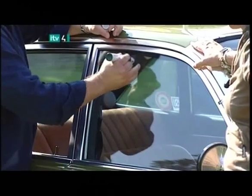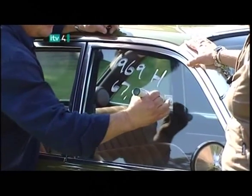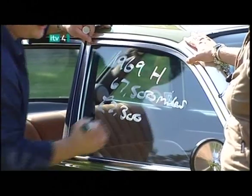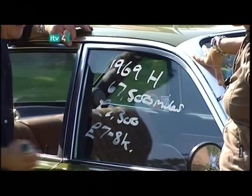Well, this is a 1969 on a Harrier. Mileage is 67,000 miles from new, and this is all original, back then it was worth about £2,300. That's what you'd have to pay in a showroom. But today, when I've spoken to the owner, he doesn't want to sell it, he wouldn't sell it. But to get one in this kind of condition is going to set you back anything between £7,000 to £8,000.